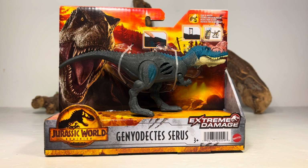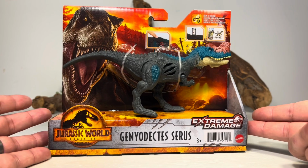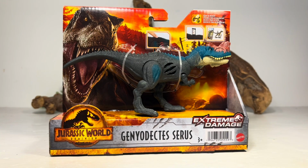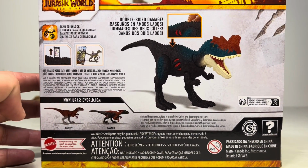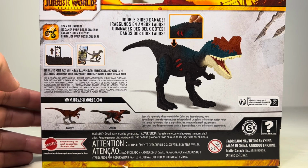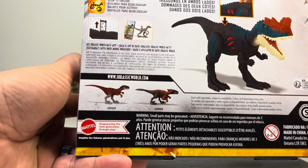So let's just go over the package really quick before we crack this new species open. Comes in the Extreme Damage Dominion style packaging. You got the nice sunset background instead of the nighttime background that's being found on all the mainline Dominion figures. You got Rexy right here. Spinning around, you get a picture of how that Extreme Damage works. I don't like them putting renders on the box. It just reminds me of those stupid windowless packages that we're seeing on the Marvel Legend figures now.